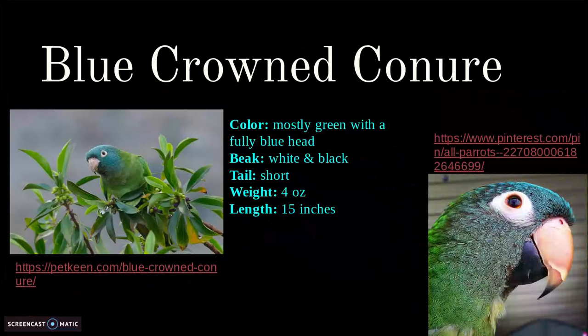They get about 15 inches and 4 ounces. And again, pretty self-explanatory. They're mostly green with a blue crown, and I believe they all have red eyes. And then the bottom beak is black, and then the top is white. And in both of these pictures, the top of the beak is also black.